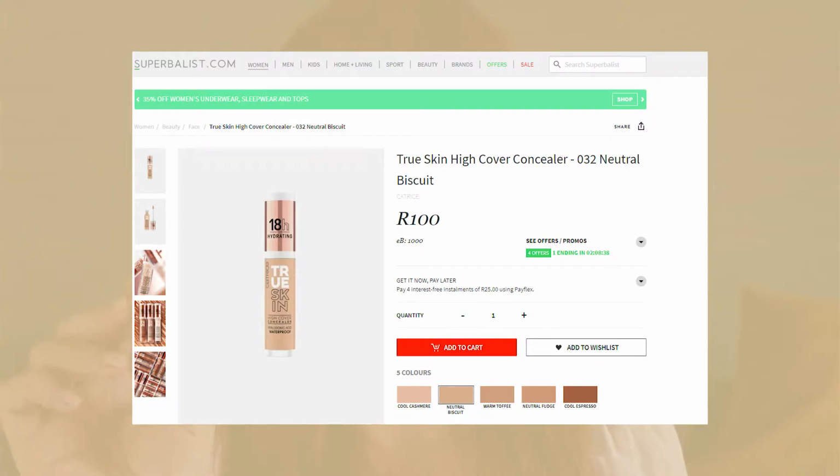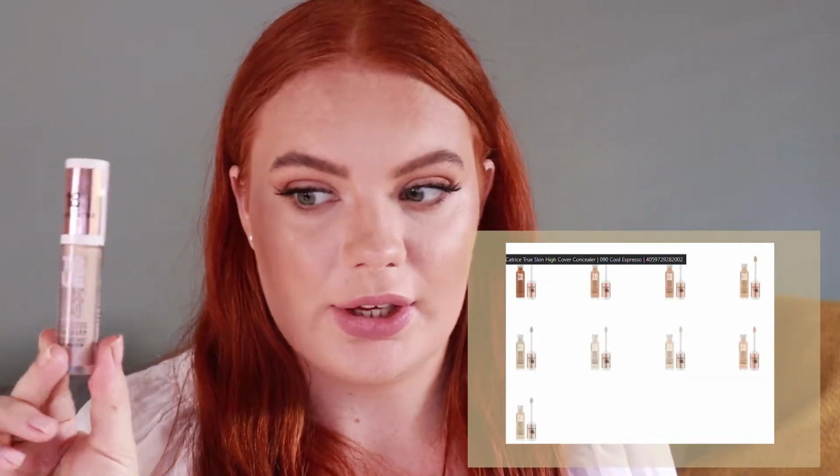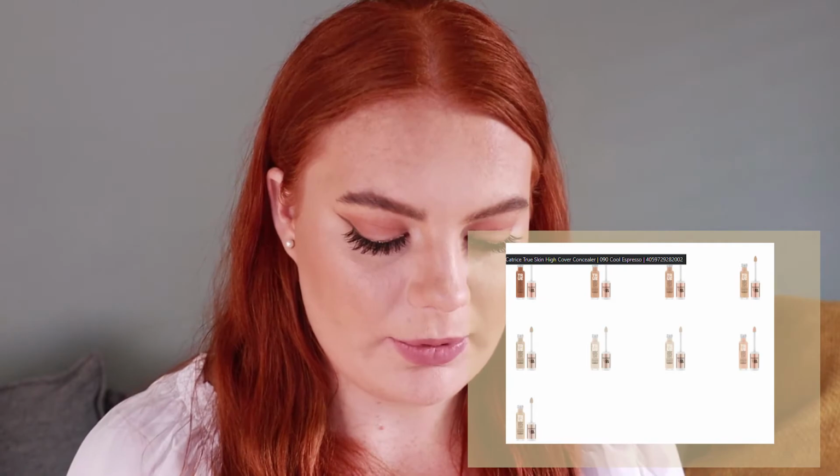Okay, so on the Superbalist website, the concealer retails for around about 100 Rand on the dot, and on the House of Cosmetics website, the concealer retails for 99 Rand 95. On the House of Cosmetics website, they have around about 9 shades. I'm not sure about the other websites. I don't think 100 Rand is that expensive for a concealer.